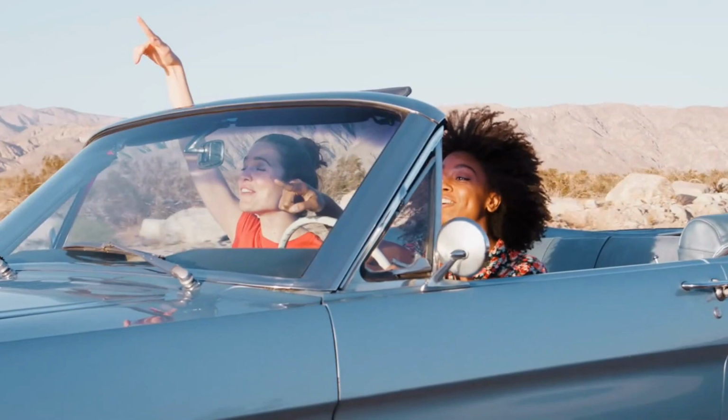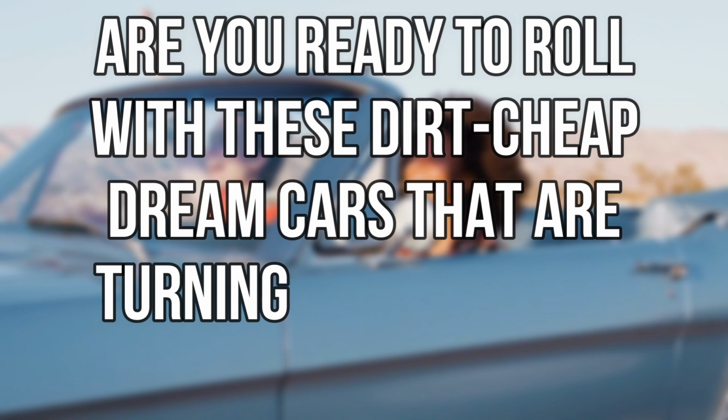Hey there, road explorers! Are you ready to roll with these dirt-cheap dream cars that are turning luxury into a budget-friendly affair?